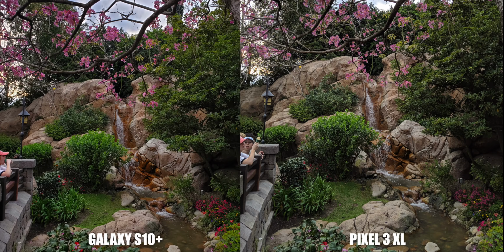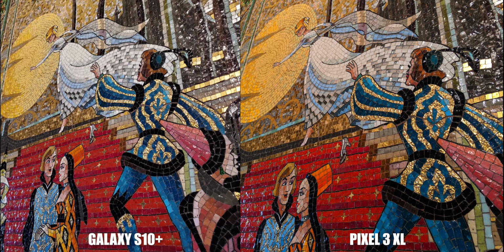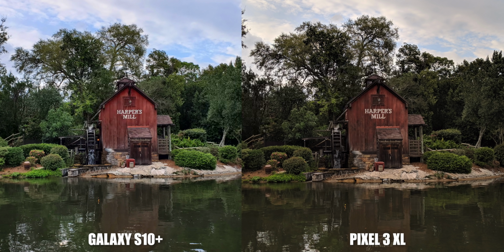This makes me both excited for the Note 10 and the Pixel 4 because it can only get better from here. We can easily call this an even match, but I want to know from you guys, which one do you think has a better camera? I tried to be as fair as possible in this comparison, so be nice in the comments. No reason to argue because both of these phones are beasts in their own right.